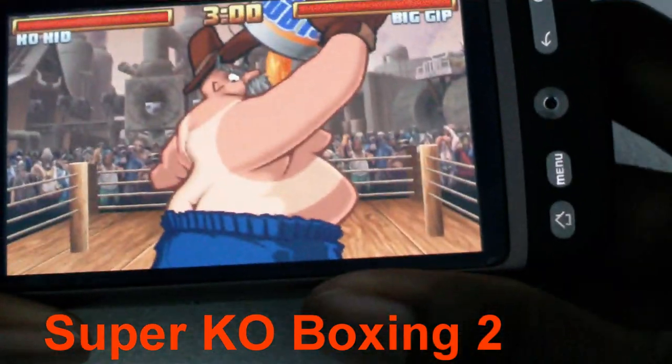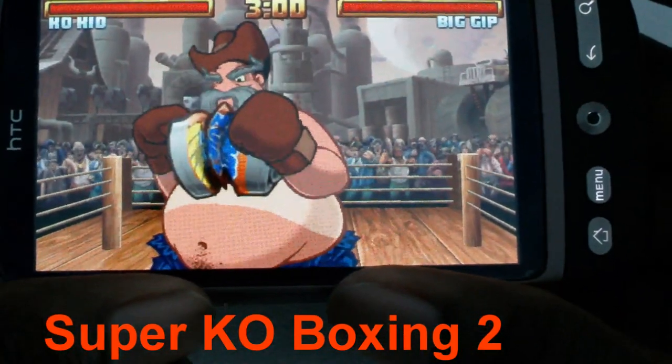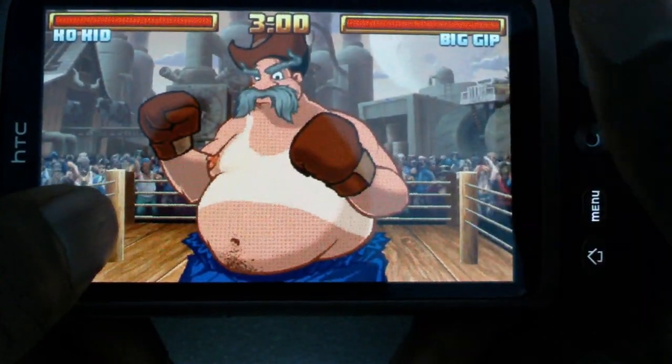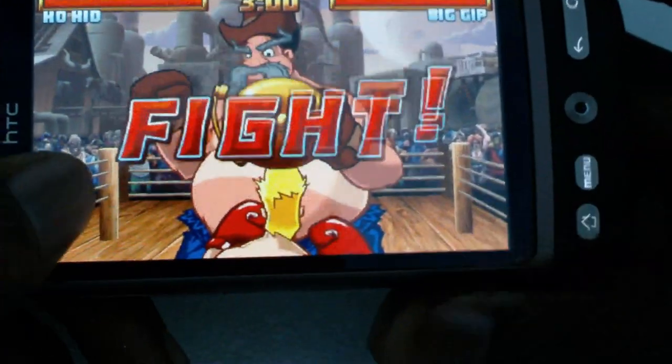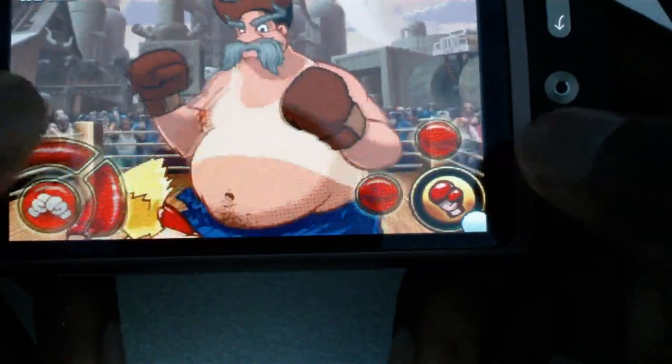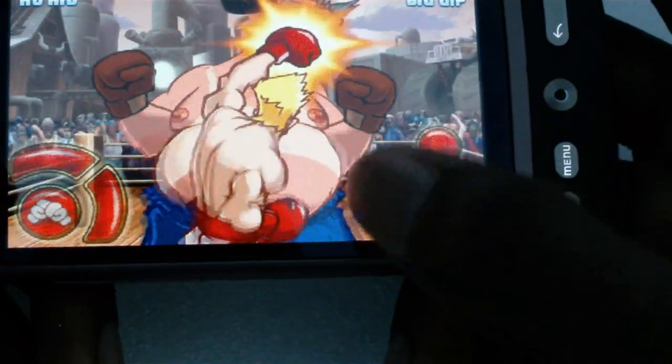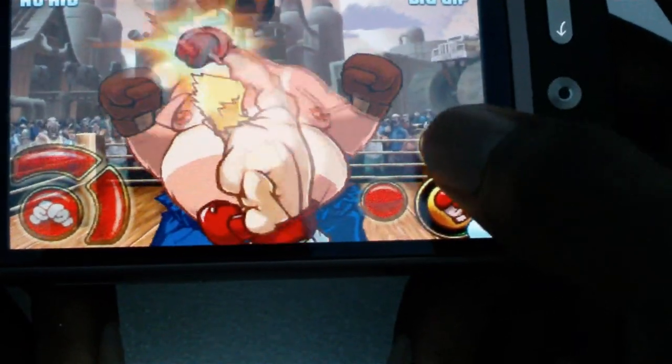This game is a boxing game. I'll put the name down below. You see, graphics look alright. It's a very fun and addictive game to play. You can move left, right, you can block, hit him in the belly.